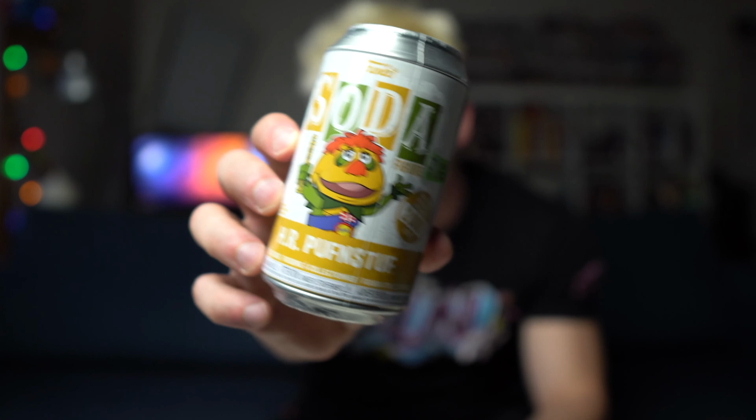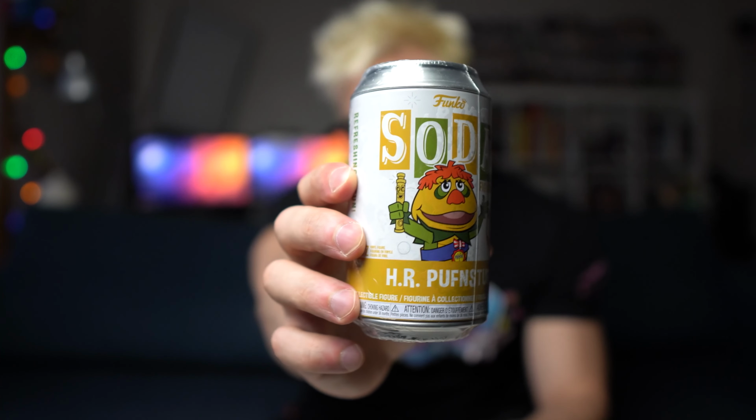Anyways, let's open up HR Puff and Stuff. This is the 1 in 2000. This is the one that you could only get that day, so this is the most rare one. And there is a chance at a chase for this one, so let's see if we get it. So it'd be probably 1 in 10, I'd guess. There's 200 chases and there's 2,000 of this. So let's open it up.